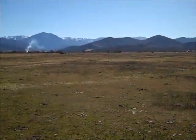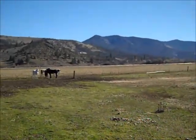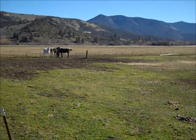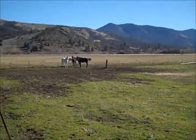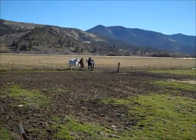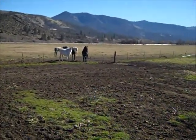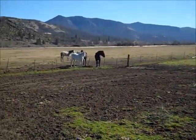You can see off in the distance there are some Angus replacement heifers that we have in this field 4, and the following field, number 5, is where we keep our stallion as well as our remaining 4 thoroughbred mares, which we use. You've seen a number of their offspring at the beginning, up on the hill and at the barn.